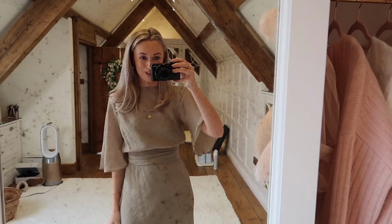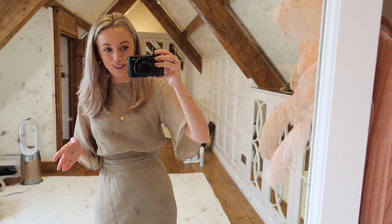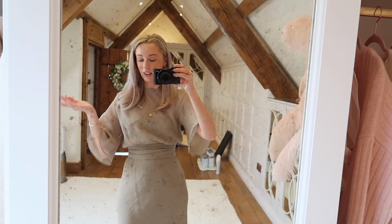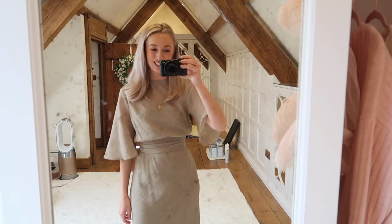Okay, upstairs in the dressing room now, and I have to say I'm just loving being able to put together normal outfits, like non-loungewear, actually leaving the house outfits, and I find that I'm just getting dressed up for every occasion at the moment because I missed it so much.